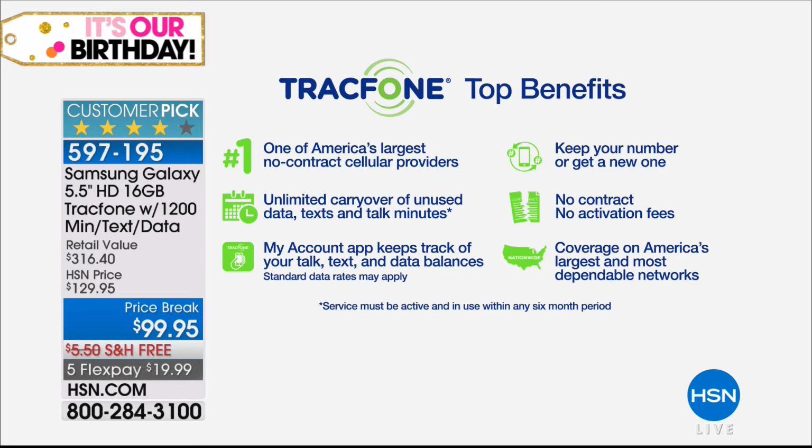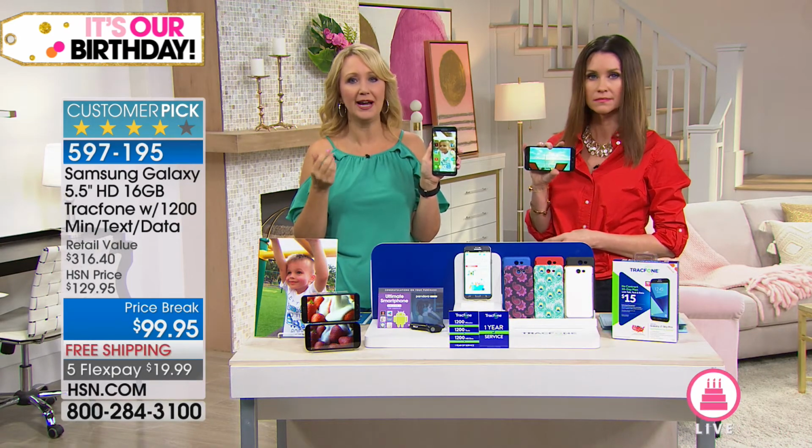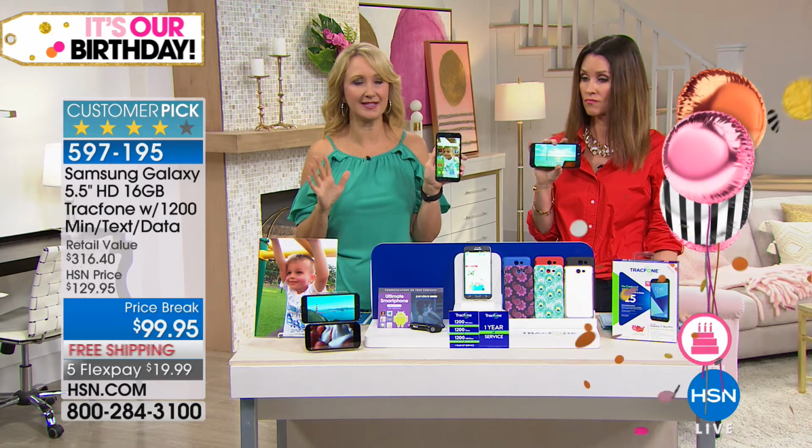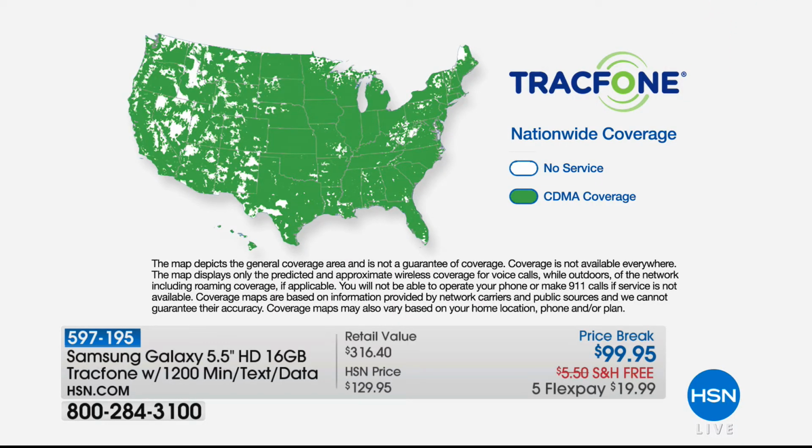That's what I love the most, because like you said, with kids, with my mom and dad, with people that are just light to medium users, you don't want to have that overage fee. And then take a look at this map, because this is your coverage. Look at this service. Yep, it's crazy. Through the number one top carrier in the country. There's no one better. If you were to buy this service through the carrier, you would probably be spending over $100 a month each. My husband and I were doing it because we wanted that great coverage.